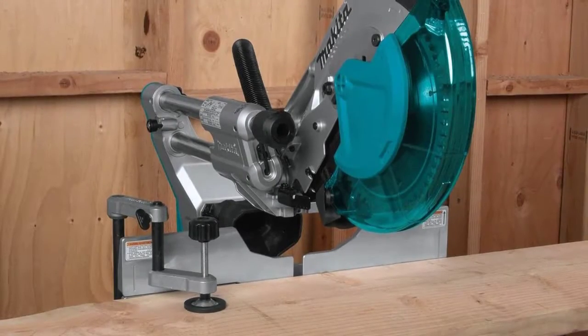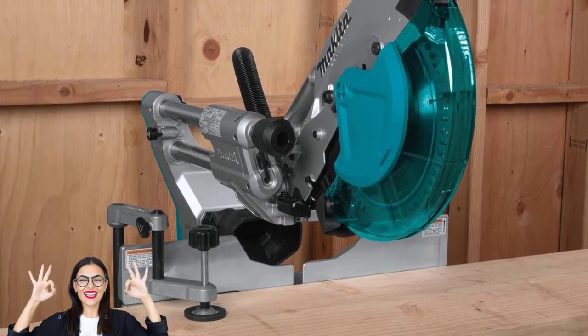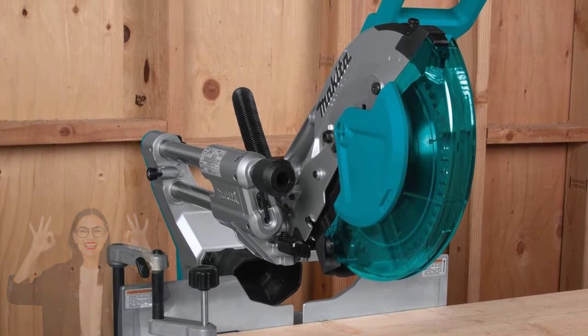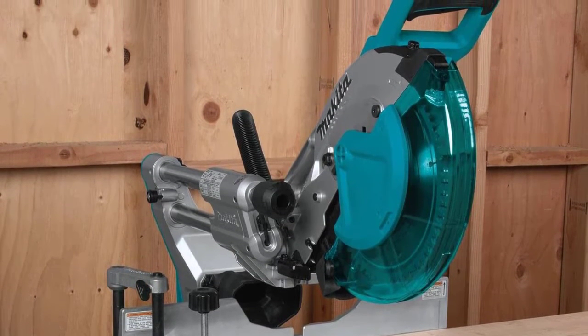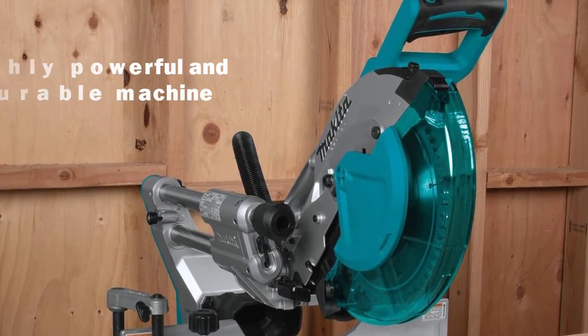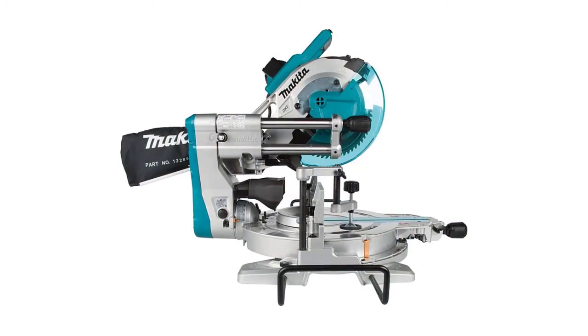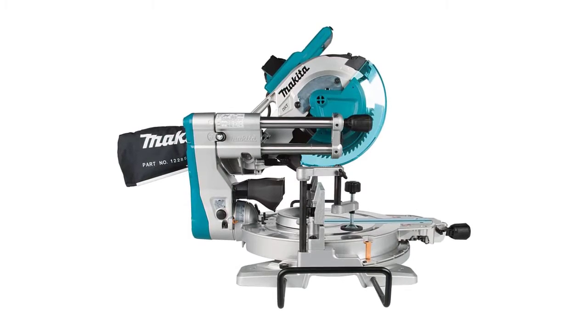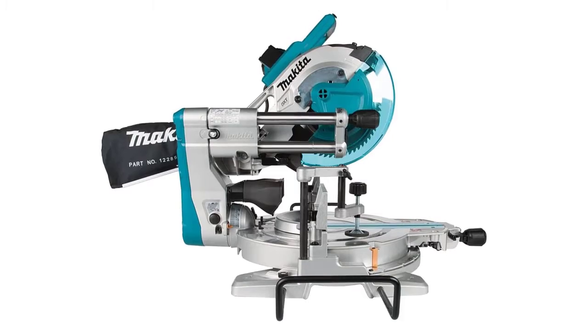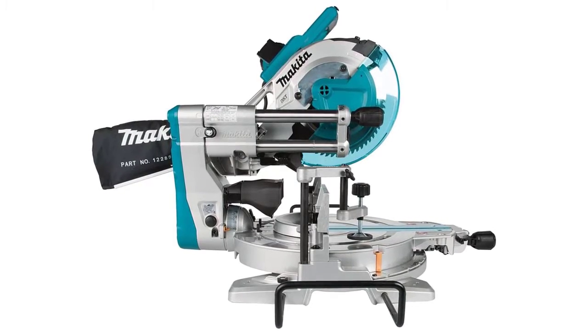This is a perfect sliding compound miter saw. It is an excellent tool for multiple wood crafting tasks. The quality of material and parts used in manufacturing the tool makes it a highly powerful and durable machine. Also, this saw is a combination of great design, high performance, and accuracy. Moreover, some of its innovative features set it apart from many of the miter saws in the category.